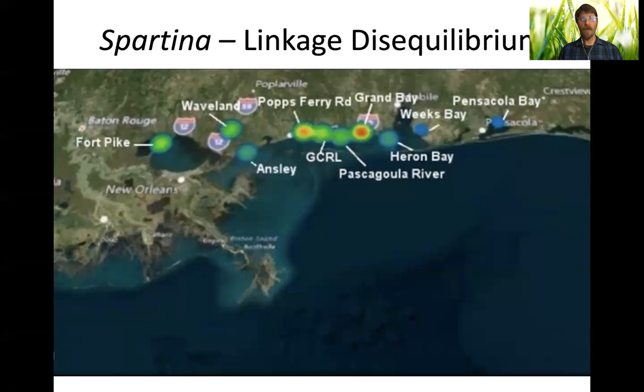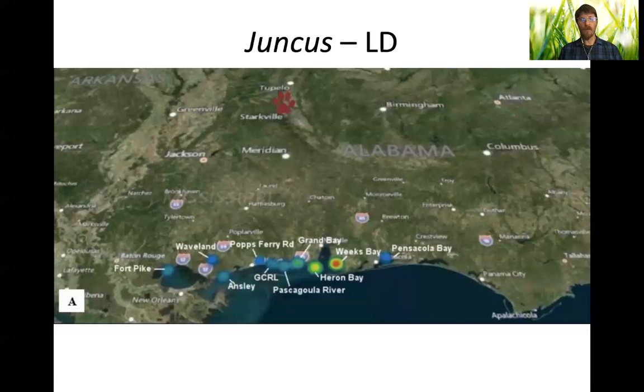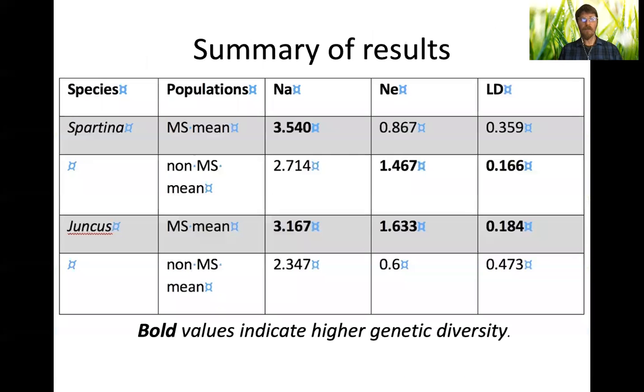Here we can see the map showing Graham Bay and Pops Ferry tended to have the highest linkage disequilibrium for Spartina alterniflora, and LD was lower as you moved further east towards Pensacola Bay. The results for Juncus show that Weeks Bay and Heron Bay around Mobile Bay proper had the highest linkage disequilibrium, and it was low in most of the other sites.